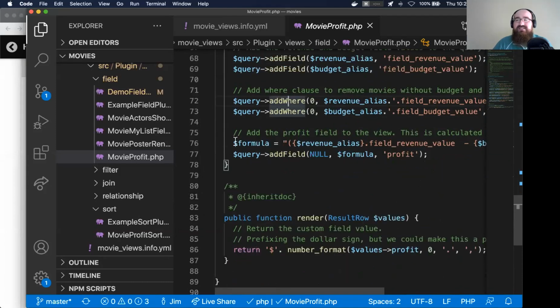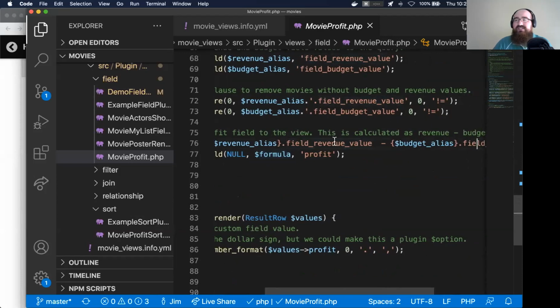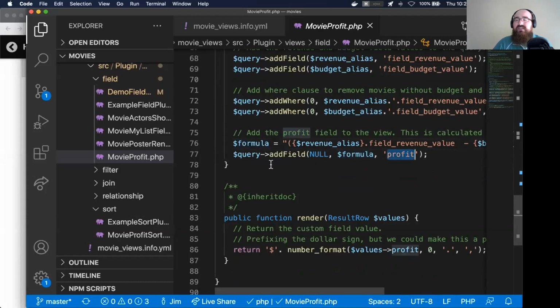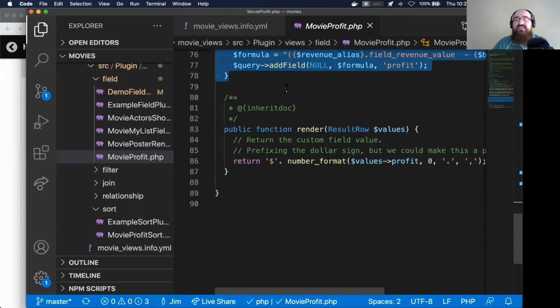And then here is the last little piece of my database work, a calculation. I have this formula, which is to take the revenue minus the budget. And we add it to the view and we call it profit. Anything you want to do in a normal database API, you can do in this query method. And then to make it appear in your view, you have to do it in the render method. So I called it add field profit. I have access to it by going values profit. That will give me access to anything I did up above.